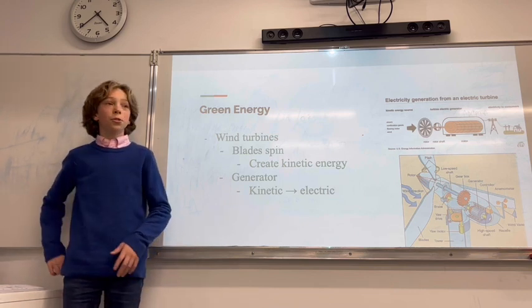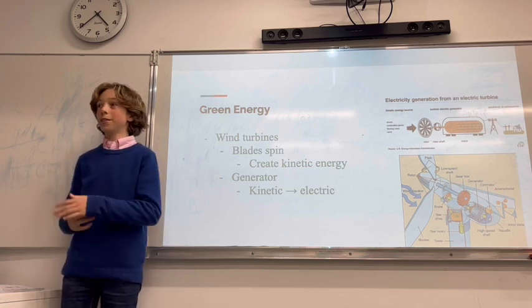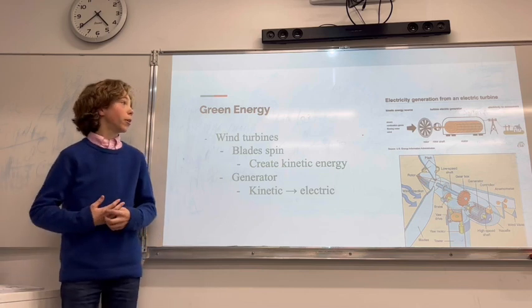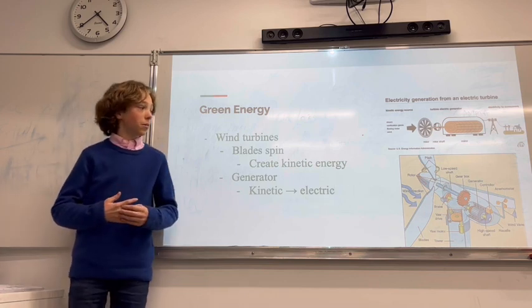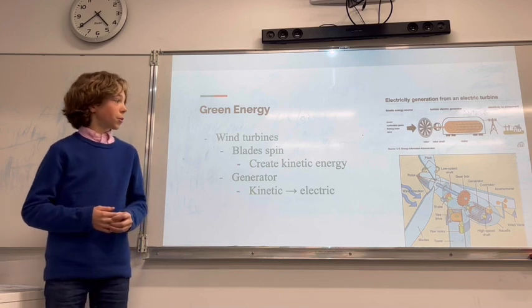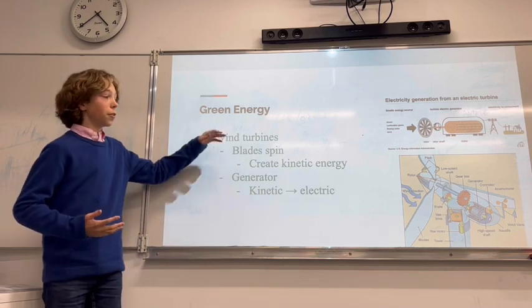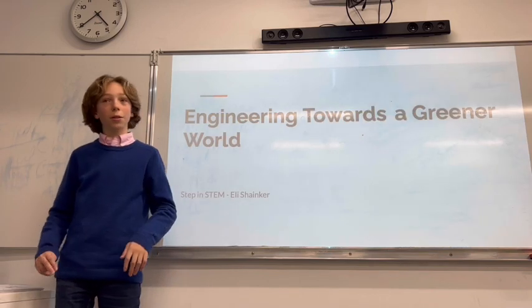So with green energy, you try to use things that don't go away. Fossil fuels go away, but as Nicola said, wind and light don't go away. That's the whole point. All right, so we're going to talk about different ways to make green energy, different renewable energy sources. First, we're going to talk about wind turbines. Does anyone know how wind turbines work? I'm going to go back so that you don't see the answer.